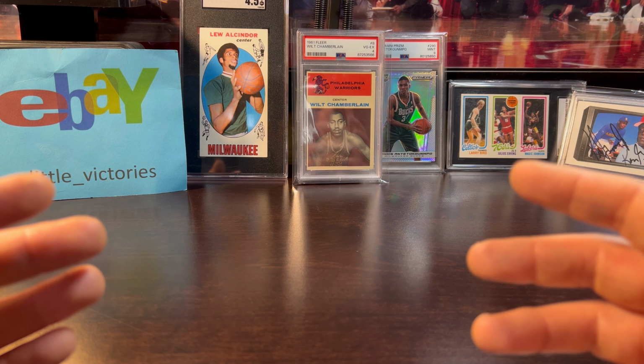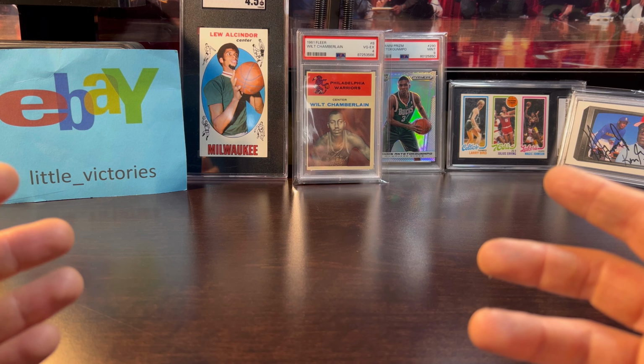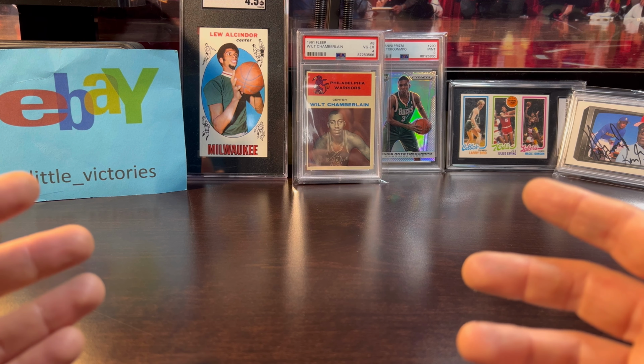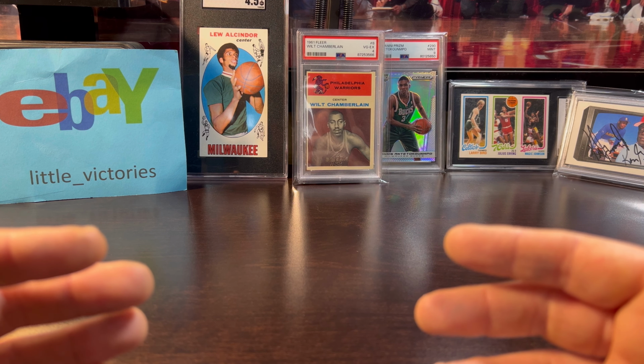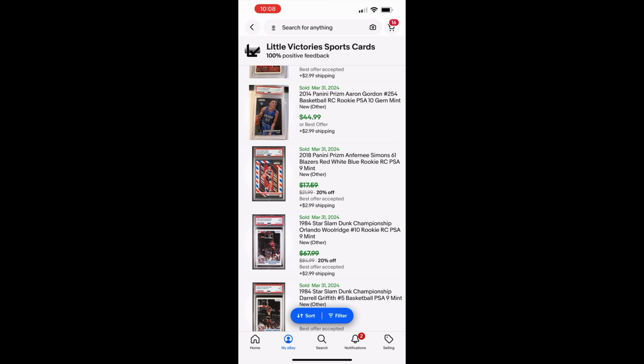Okay, let's go ahead and move on to the next part, where I quickly scroll through each sale, each card that I sold for this month of March, so you can get a good feel of which cards are selling well, which cards I'm making the most profit on, or which cards I lost money on. So here you go. All right, looks like we're starting off with an Ear Gordon Baseball PSA 10 Prism, sold for $45.